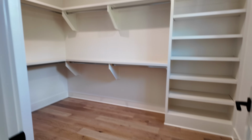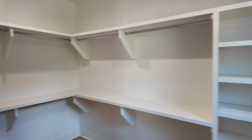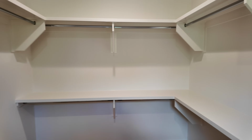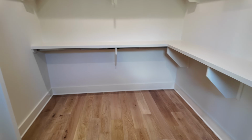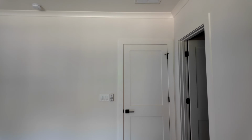And then here, it's a good sized closet. So these secondary bedrooms are gonna have good sized closets, which is really nice. How many homes have you seen where the secondary closets are just mini? So good size. We'll check out the bedroom across the way.